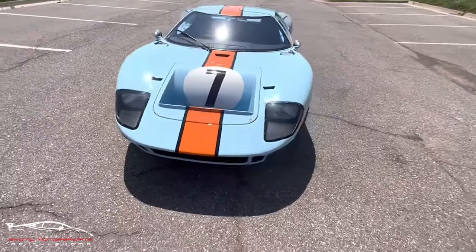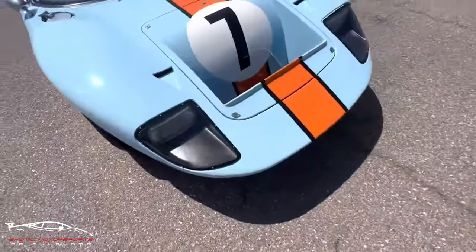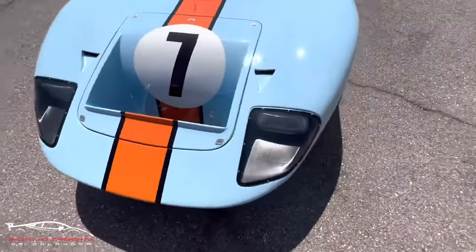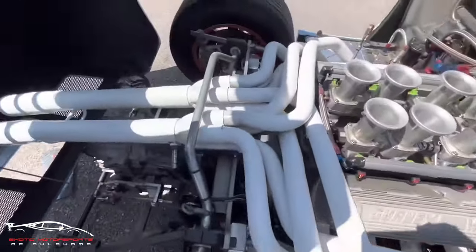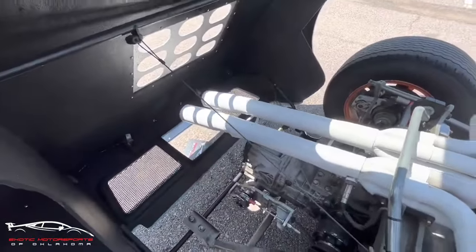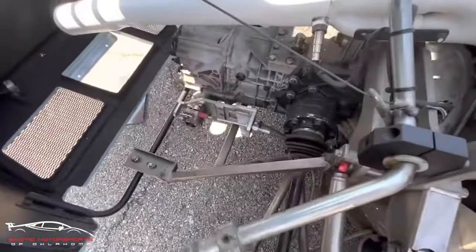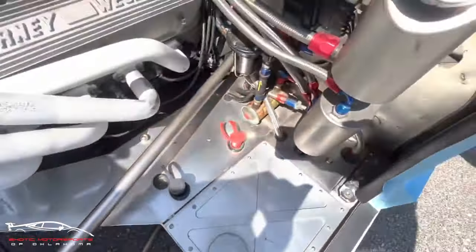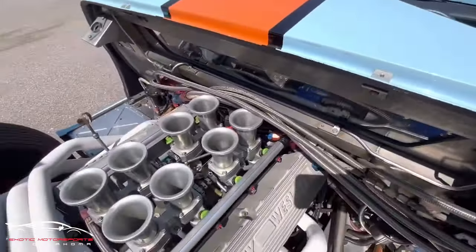So this car was meticulously built to tribute the infamous 1968 Ford GT40 chassis number 1076. That was the car that placed second in the 1969 Le Mans. This particular car was built using the CAV GT40 platform, and it has a built 427 stroker Ford small block with fuel injection and aluminum racing heads, making around 436 rear wheel horsepower. It also has a 4-speed manual Kalotti gearbox, which was the proper gearbox for the GT40 at the time. And once the build was complete, it was then titled in 2004.